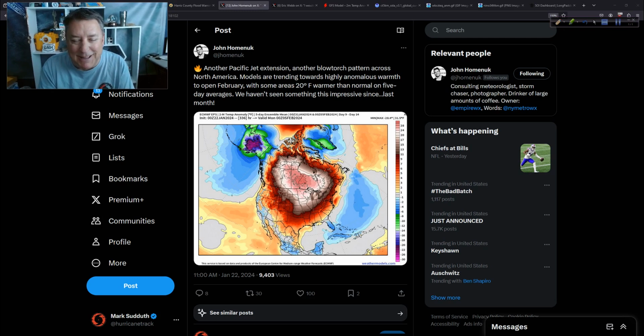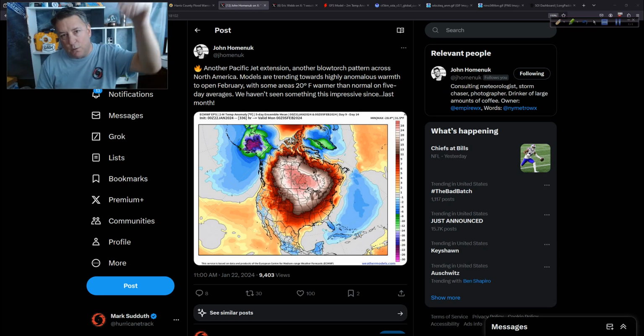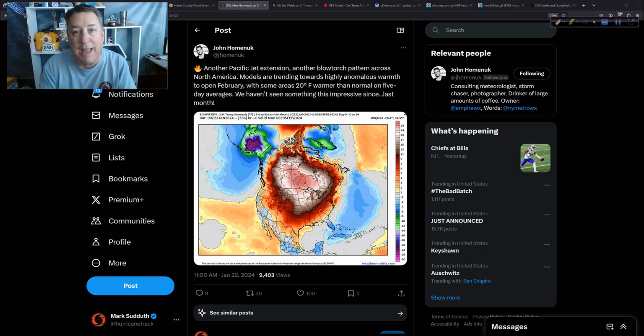But anyway, it is getting ready to get warm again in the lower 48 because of the way the atmosphere is behaving with an extended Pacific jet. That'll help things basically be zonal, is one way to look at it, going across instead of coming longitudinally out of Canada in the Northwest Territories that dumps all that Arctic air into the lower 48. That's not going to be able to happen in the coming days. So we're going to be looking at areas that are 20 degrees Fahrenheit warmer than normal over the next several days. So that's going to be interesting to see.